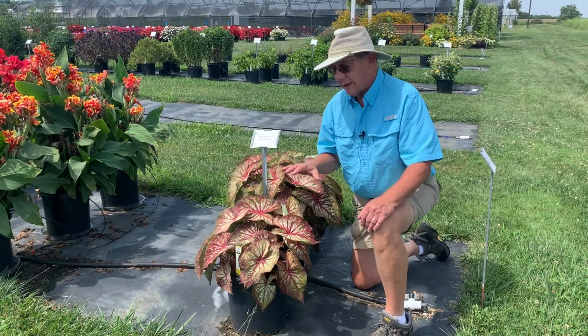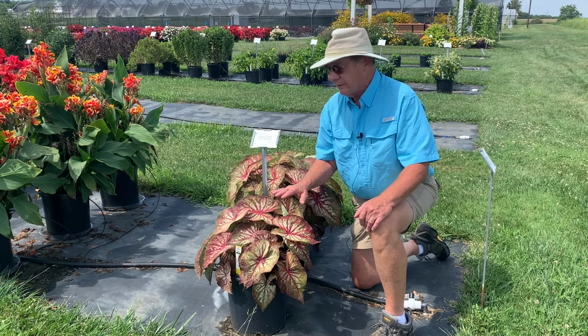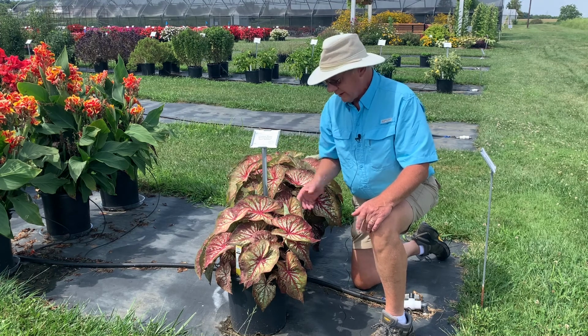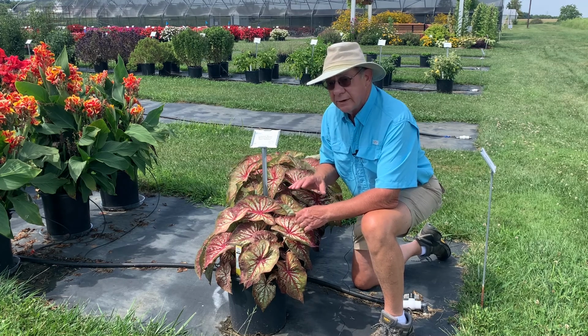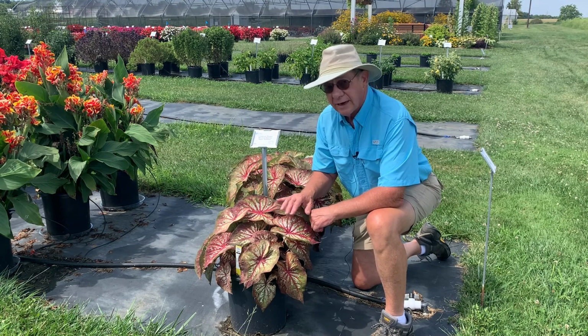And there's one Caladium in sun that we're testing this year from Proven Winners. This is the Heart to Heart series Explosion. That's with an X, not an EX. And it's got this wonderful color combination, and it's performing pretty well in sun. Usually the Caladiums do a little better in shade, but this one's doing just fine.